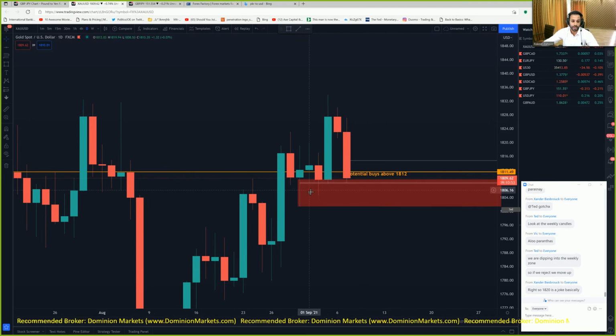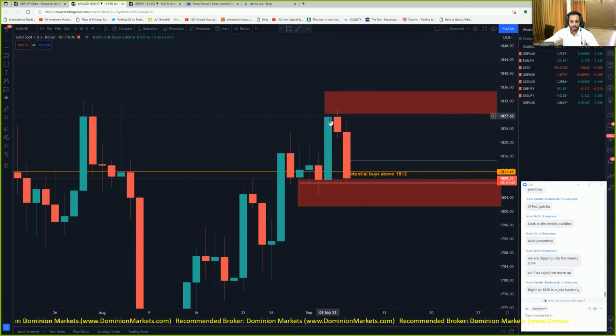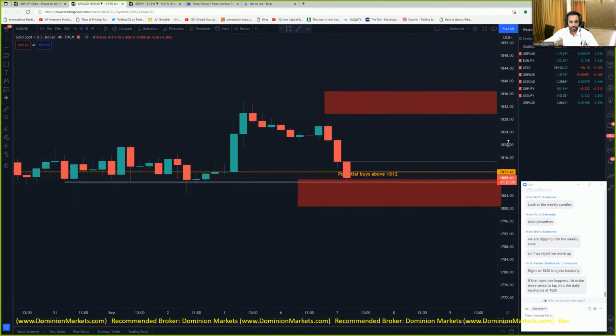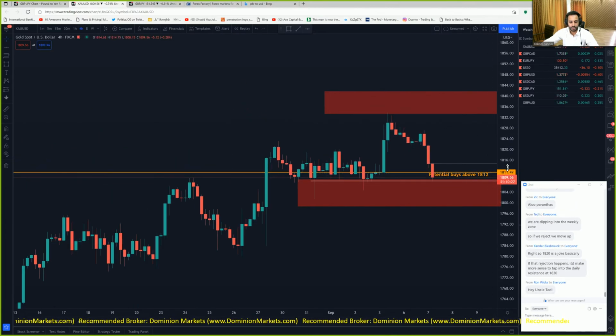Just gotta wait. Oh yeah, look at that. Magic rejection zones over here. I think what they mean is we're at a major zone, so more than likely we may gather orders from here and then push right back up to that zone over there. I think that would be a good conclusion. Let's try to fix this on the 4-hour here as well.